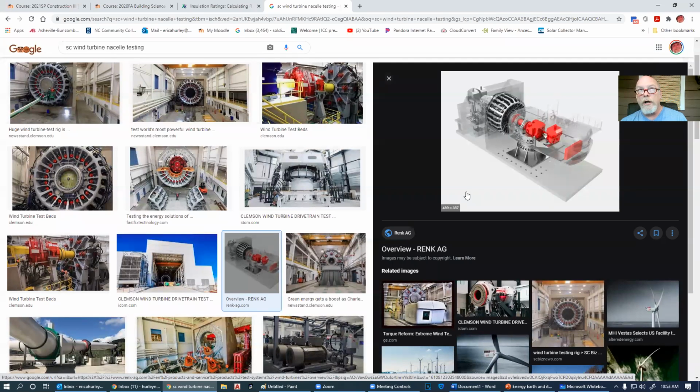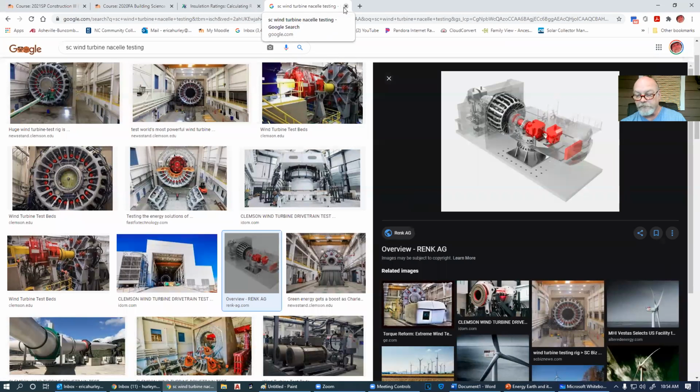How many offshore wind turbines does the United States have? To my knowledge, none. So who's doing all of this testing? Most of the time, it's the Netherlands, Germany, Europe. China even sent some over here. They don't even have their own tester. And it's just nuts as to some of the money that's going in and out of this thing. It's just crazy. Okay, so that is wind turbines.